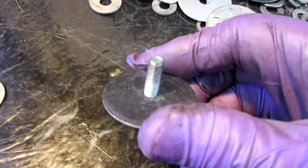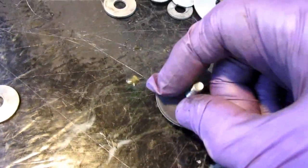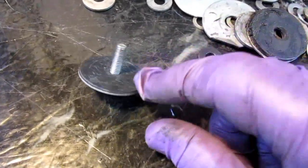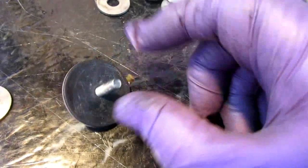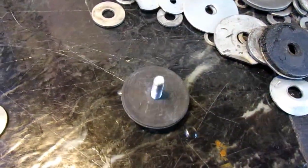And I'm wondering, I just got to see if I can put this in backwards, because the stand is just going to hit rubber. If I can get that washer, I can cut it to size, but have the rubber on one side. I want the rubber to hit that and not hit the bolt head. If not, I'll carve one out of solid rubber if I have to.